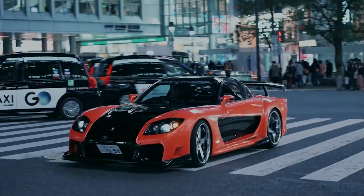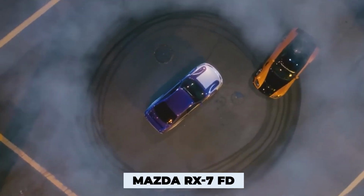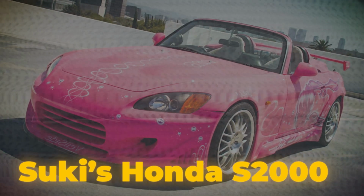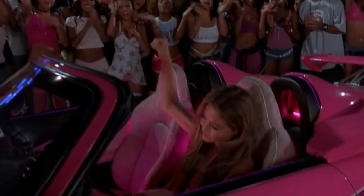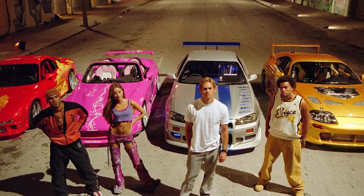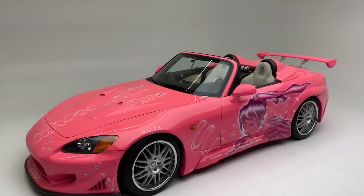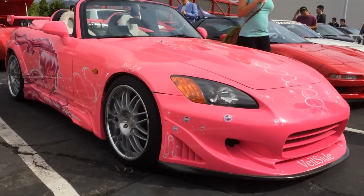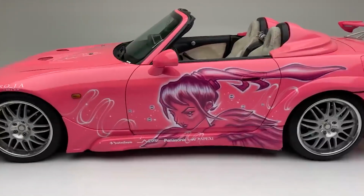When you're talking about Tokyo's car culture, the Veilside Mazda RX-7 FD is the poster child. Suki's Honda S2000. There was a particular S2000 that took the spotlight in Too Fast, Too Furious. This S2000 was unlike any other because not only was it supercharged, but it also had a flashy pink paint job and a body kit courtesy of Veilside.